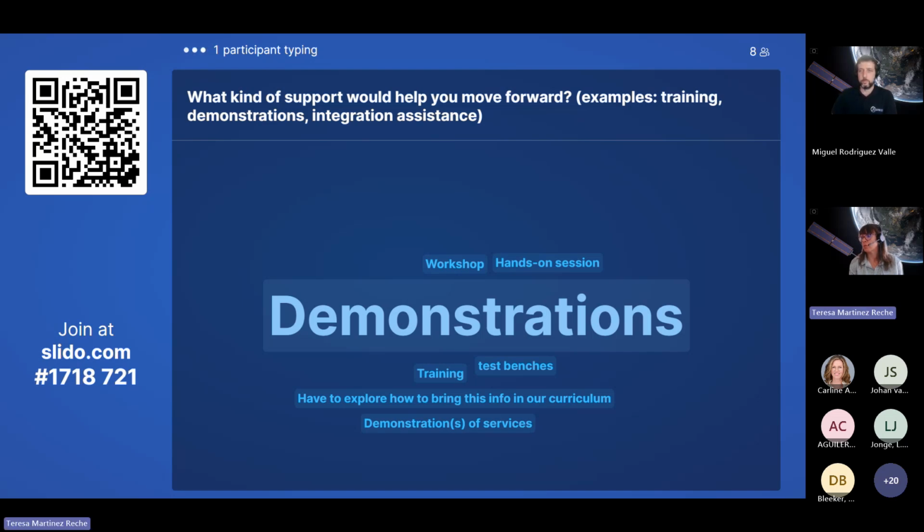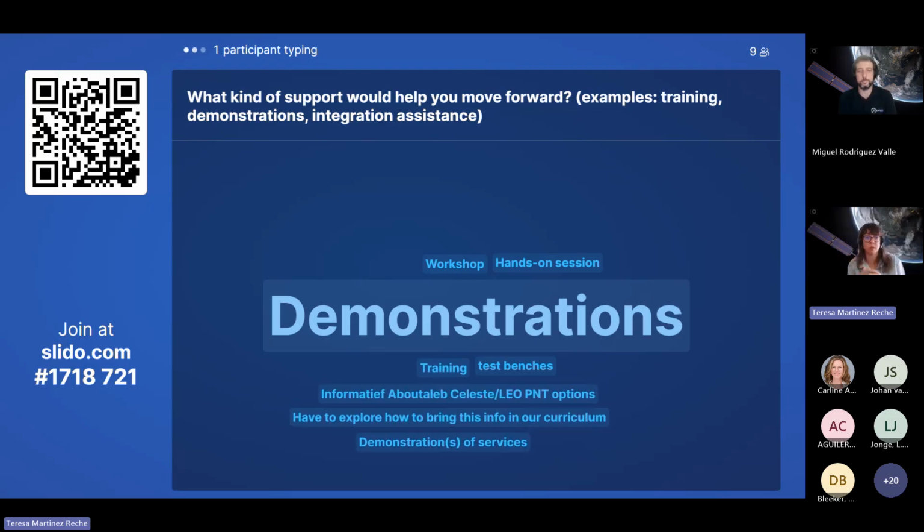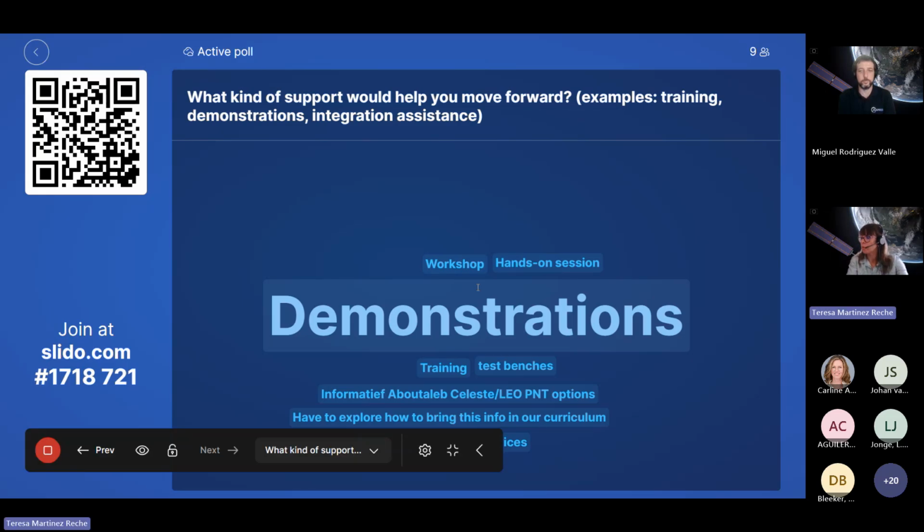Hands-on session, workshop. Okay, we will need to go into detail in order to know about what is the specific topic you need. We will explain OSNMA and HAS in the next webinar, but maybe you are interested in another topic. So, okay, you can continue answering this question.